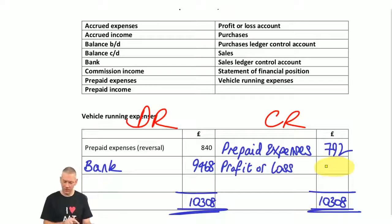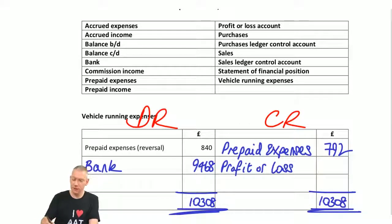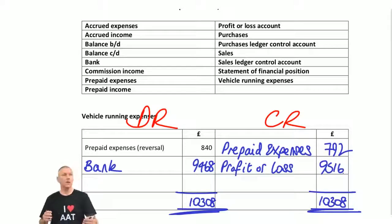So here we go. We've got 10,308 minus 792 equals 9516, and great, that agrees with my cheat notes. That makes me feel good. So we've got a 9516, and of course that balance of 9516 would have been bigger, it would have been 10,308, if we hadn't thrown some of the expenses onto the balance sheet. That's quite nice actually.